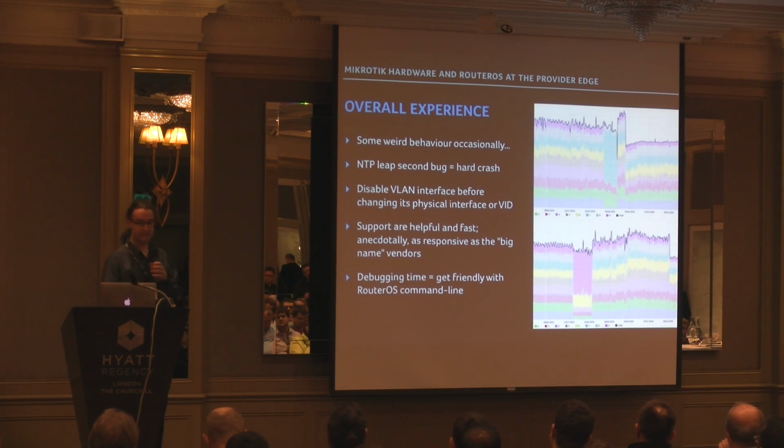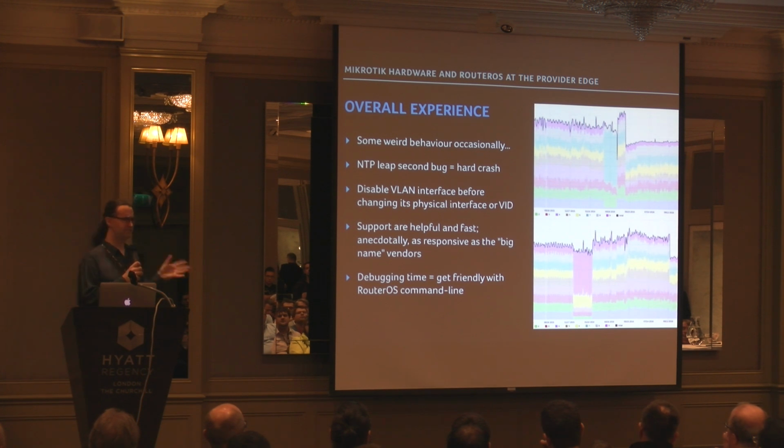Over a year on, I'm happy to say our experience has been pretty good. There's been some weird behavior occasionally. These two graphs I'm showing are of two of our edge routers' CPU usage. Each color is a different core within the CCR. And you'll notice there's a couple of periods where one core is just being hammered constantly rather than it being spread out. And the sudden changes you see are actually when we've upgraded a router OS version and rebooted the device. And so there are some differences between each version as you run them.